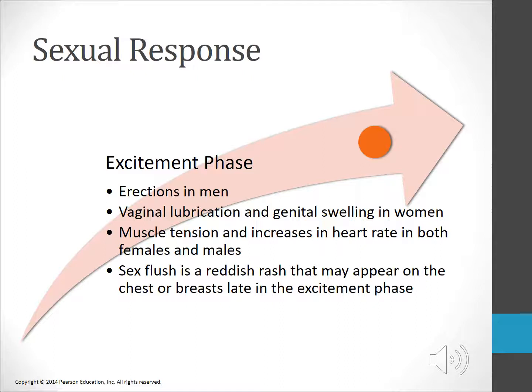Both males and females may show what's called a sex flush, which is a rosy coloration of the skin. Heart rate, blood pressure, and myotonia, which is muscle tension, tend to increase.